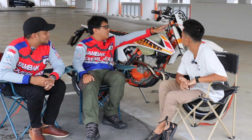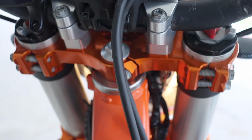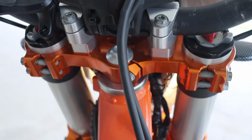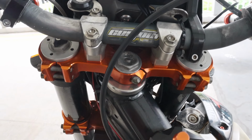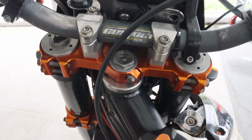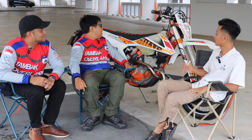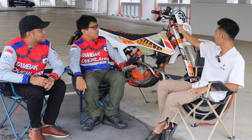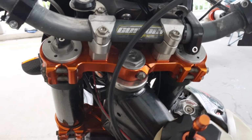Then this one also, the handlebar. Triple clamps. Is this yours? This is stock. That one has the same one because it's upgraded. Because I can update the look. Actually, the headlight and the front fender are not original for this model. You can put this headlight and fender on that bike also, because of this triple clamp.